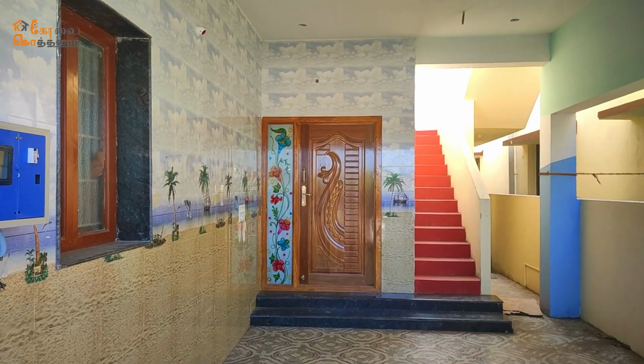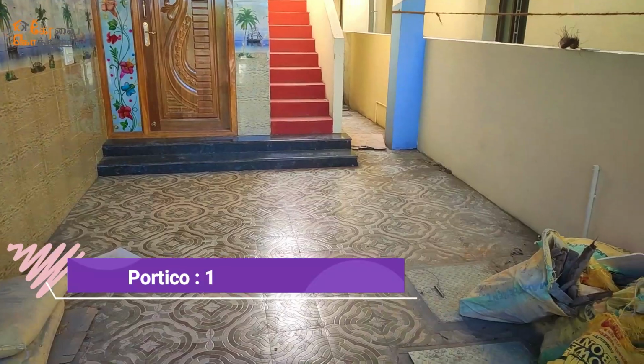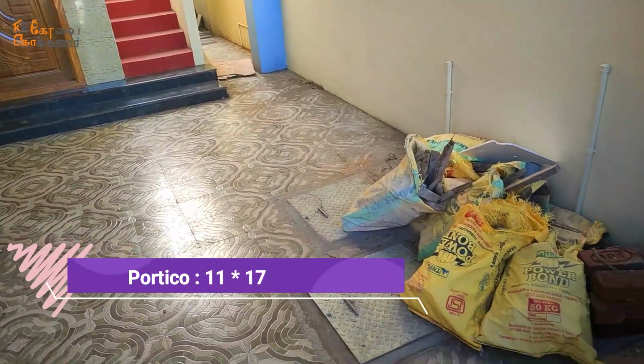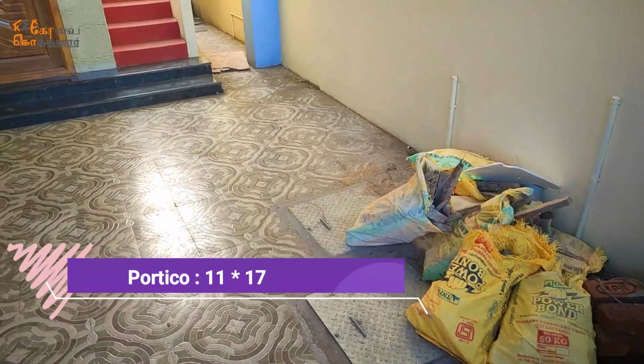Now we are seeing the portico with a size of 11 by 17. This house has an underground water tank with capacity of 10,000 liters. It also consists of bore well which has a depth of 250 feet.